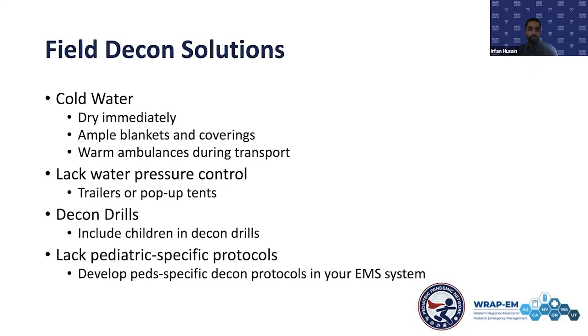In order to avoid hypothermia, dry children immediately and ensure an adequate supply of blankets and age-appropriate gowns. Another strategy is to increase the ambient temperature within ambulances during transport. Oftentimes, hazmat teams will invest in pop-up tents and portable water heaters or decon trailers that can be brought to the scene. These can allow for warm water and the ability to control water pressure. Also, trailers can be stocked with blankets, gowns, and devices to safely secure young children during the showering process, so they're not carried, therefore avoiding any trauma.